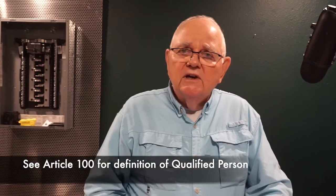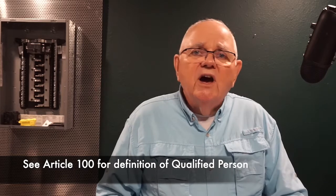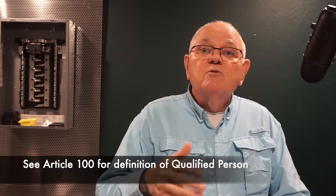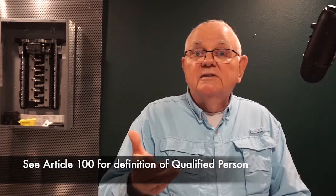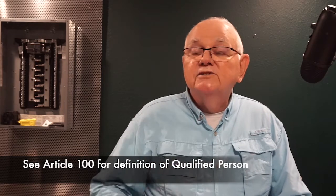Battery systems might involve an automatic transfer switch, disconnects, circuit wiring. All of that has to be installed properly. Signage has to be put on at the proper locations and so forth. What's a qualified person? If I go back to Article 100, it's going to tell me that it's somebody who has the skills and knowledge in the construction and operation of the equipment that they're working on, and they've had some safety training to recognize the hazards and learn how to mitigate those hazards.